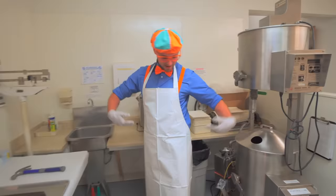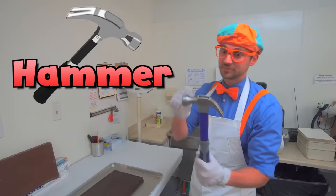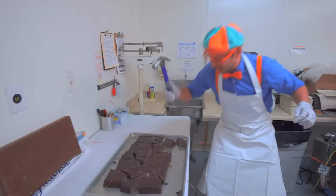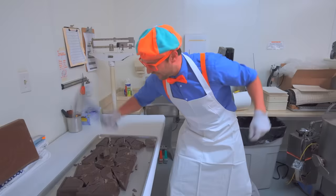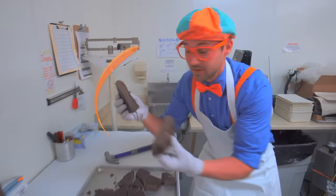Woohoo! We can smash this bar of chocolate. But hey, this looks like a hammer, right? But this isn't a normal hammer. This hammer is only used to smash this big bar of chocolate. Ready? One more. Another one. There we go. Now it's in a lot smaller pieces, but still really big.